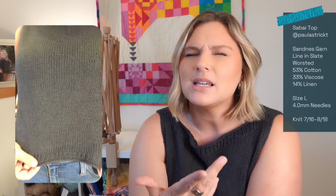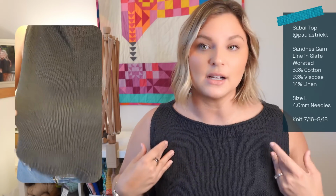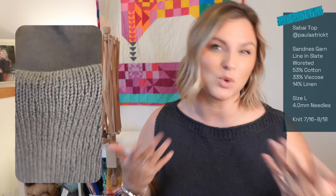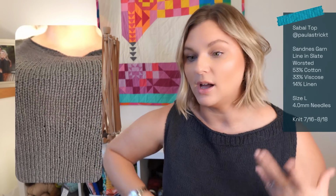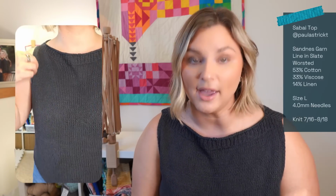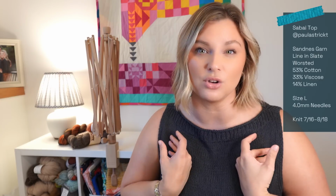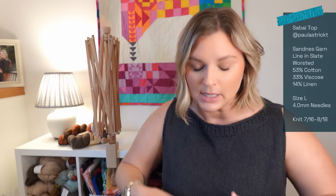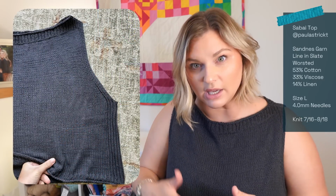Depending on the color of your undergarment as well, I'm wearing black and I feel like that looks nice with the slate, and I personally don't super care if a little bit of that is showing, but I know that some people may get self-conscious about that sort of thing. I do think, however, a good fix would be wearing a cami underneath that would be the exact same color as your yarn. I think that would be perfect. This yarn isn't super see-through, the gauge, I mean.